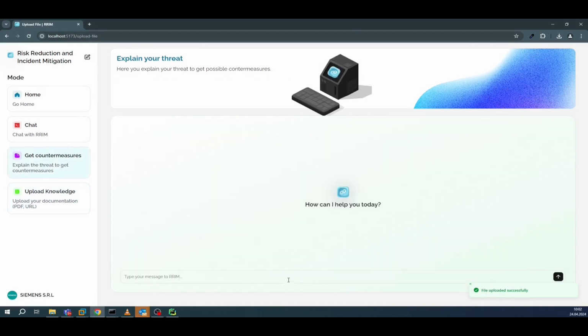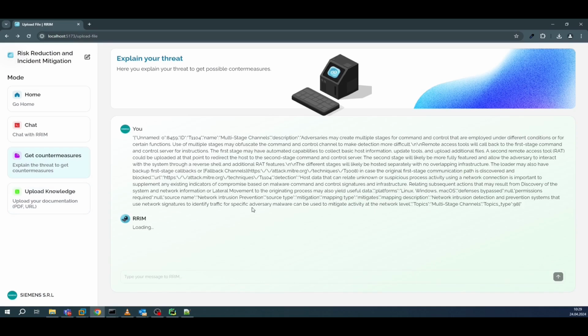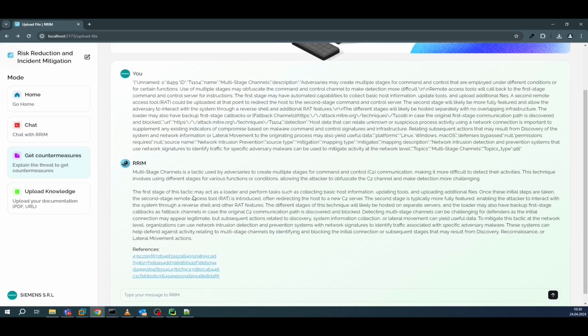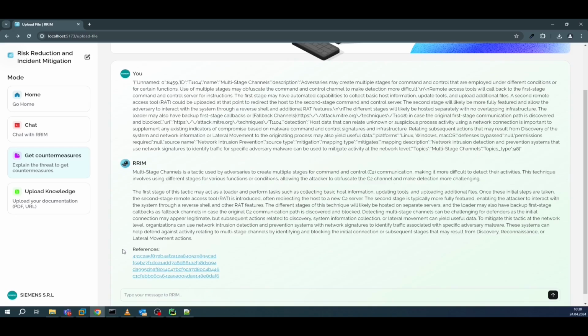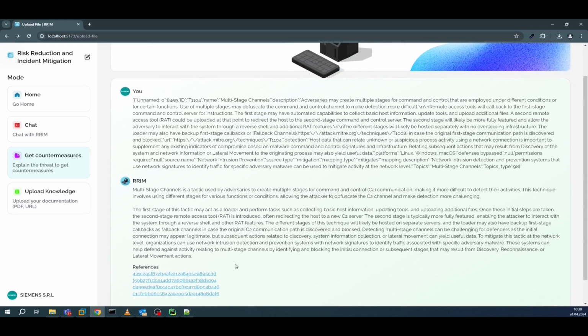A sample event is composed and manually provided to the system via the user interface. This event is written in such a way to explicitly test for the latest updates to the knowledge base, along with the response generated by the risk reduction and incident mitigation tool. We also find important information regarding the references from which the recommendations were generated. This added information helps the human in the loop to better understand how and why the response was generated in this manner, and builds an added layer of explainability to justify the decisions.